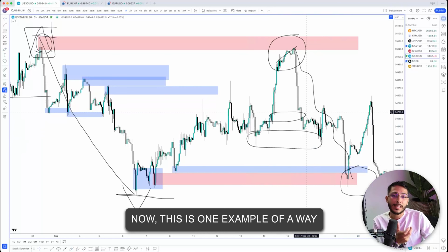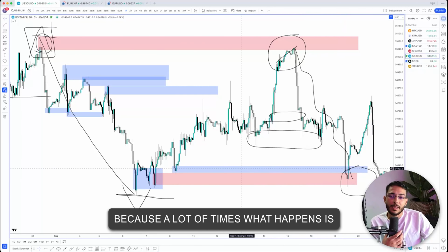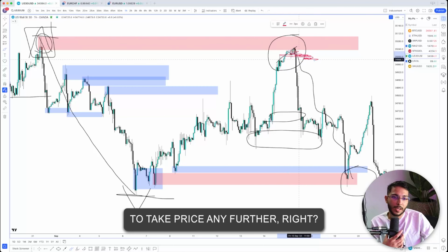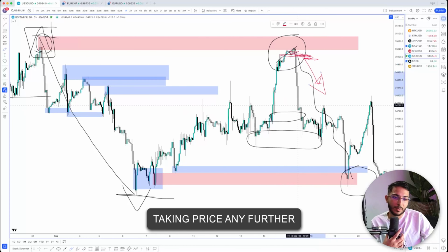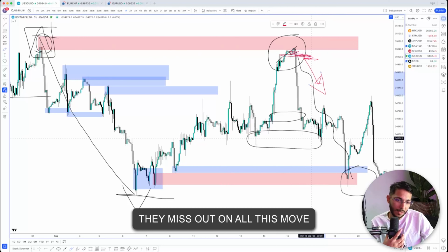Now, this is one example of a way you can enter and exit, because a lot of times what happens is people will catch this great sniper entry right here. They hesitate to take price any further. They hesitate, they don't end up taking price any further. And then they regret it. They missed out on all this move.